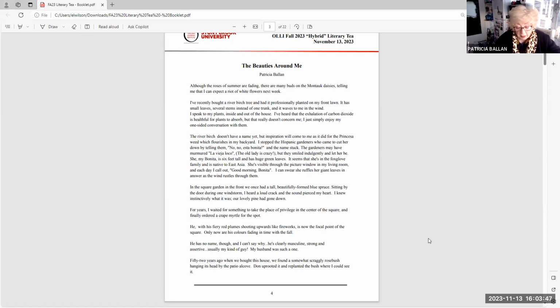The river birch doesn't have a name yet, but inspiration will come to me as it did for the princessa weed, which flourishes in my backyard. I stopped the Hispanic gardeners who came to cut her down by telling them, no, esta bonita, and the name stuck. The gardeners may have murmured, la vieja loca, the old lady is crazy, but they smiled indulgently and let her be. She, my bonita, is 6 feet tall and has huge green leaves. It seems that she's in the foxglove family and is native to East Asia. She's visible through the picture window in my living room, and each day I call out, "Good morning, bonita." I can swear she ruffles her giant leaves in answer as the wind rustles through them.